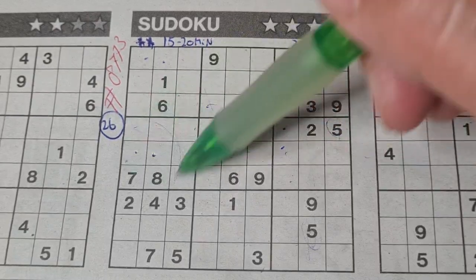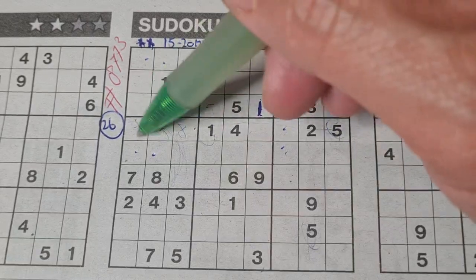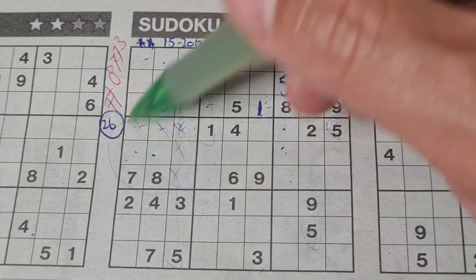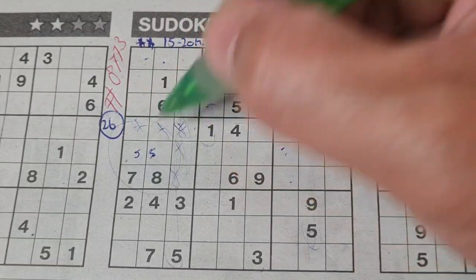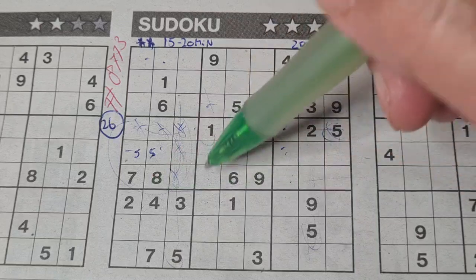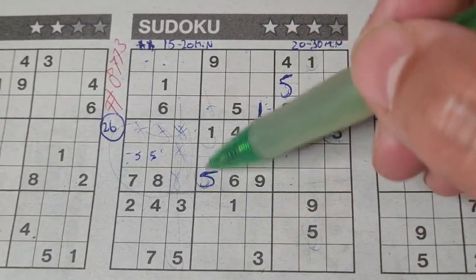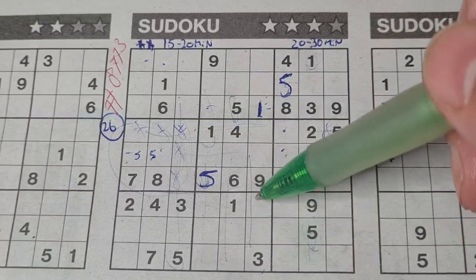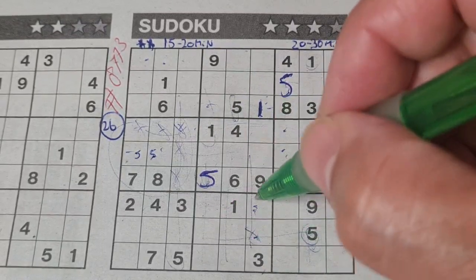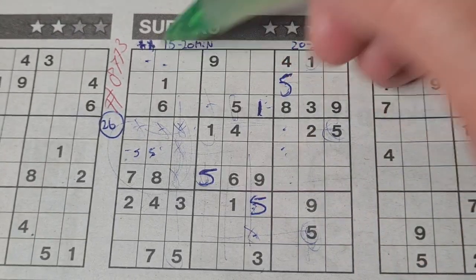7 missing numbers in this big square. One of the missing numbers is 5. We have a 5 in this row, so no 5 in these 3 boxes. We have a 5 in the third column, no 5 in those 3 boxes. So the 5 in this big square could be here, could be there. 5 in this row, 5 in one of those 2 boxes in the middle row, so the row below, the only place left for the 5 should be there. 5 in this column, 5 in the middle column, so the column next, only 2 places left for the 5, here or there. We have 5 in this row, no 5 there. 5 should be there. And need a 5 there.